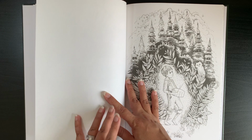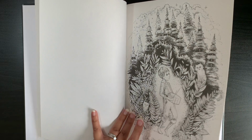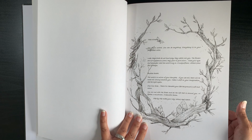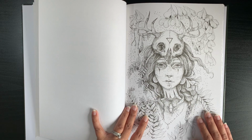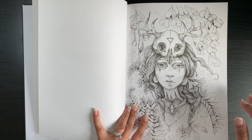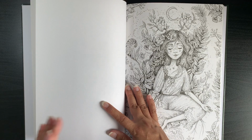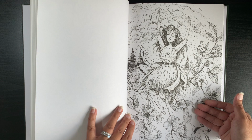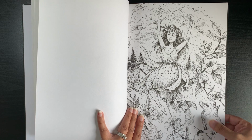Lovely. Something to read here again, and I do want to read all this. It just says here, take a breath. You are in control. You can do anything. Everything is in your power. That is beautiful. Lovely. So it's a bit different. Again, I keep seeming to go for books at the moment that are a little bit different, something I don't have in my collection. So it's just giving me a little bit of a wider spectrum of art styles to have in my collection. These are stunning pages. So elegant. Oh, there's a fox here.